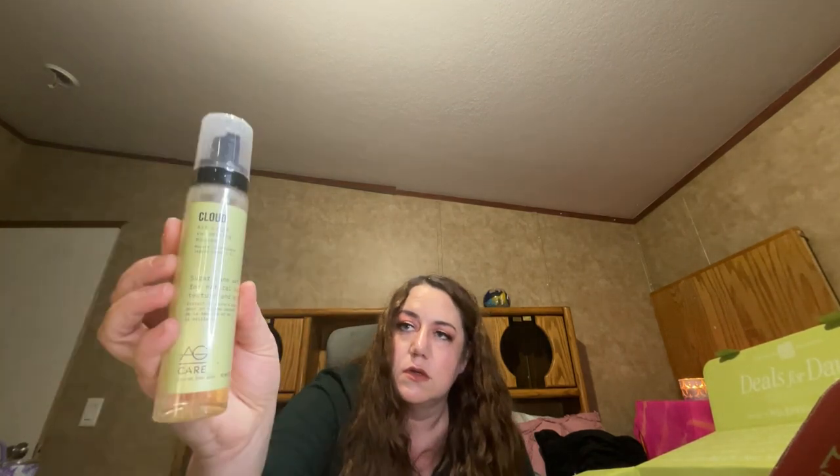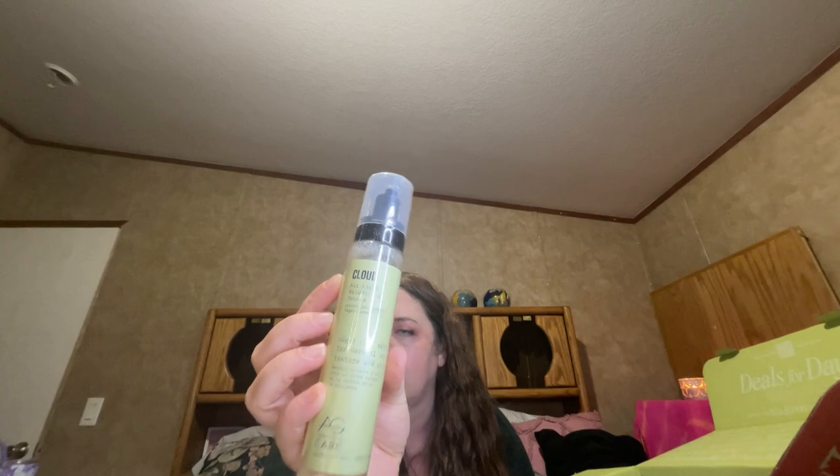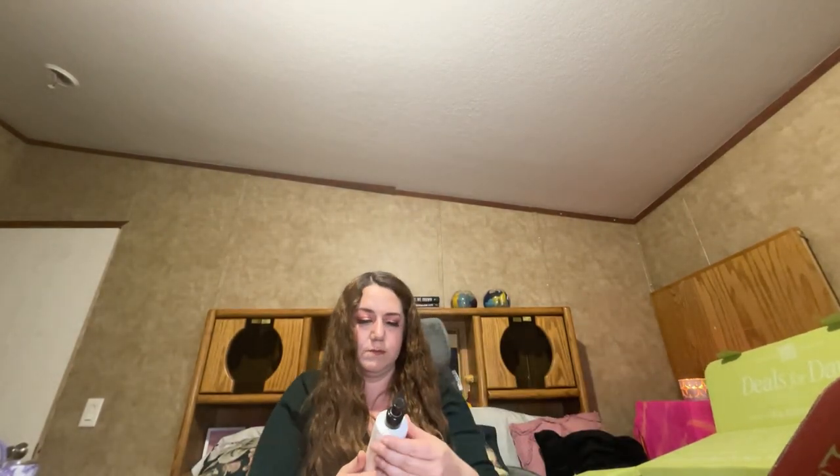I got AG Care Cloud Airlight Volumizing Mousse. Sorry. It's kind of shiny. And that was worth $28.